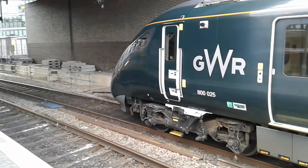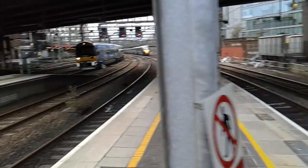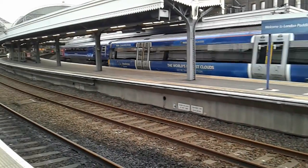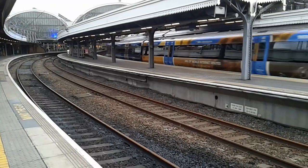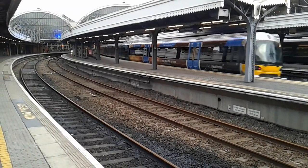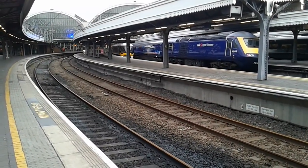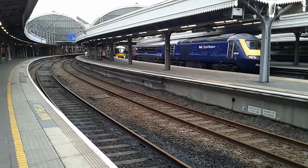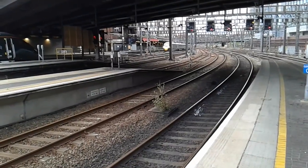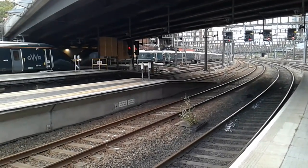Yeah, the ECS unit wasn't in any great hurry really. Okay, now coming in is 332004 with the terminated service from Heathrow Terminal 5. Okay, our final train of the day is going to be a terminated Great Western Railway IET service from Bristol Temple Meads, worked by 800-020.